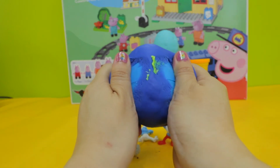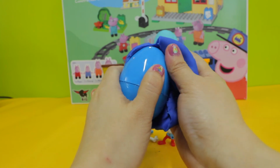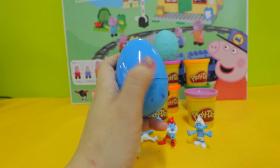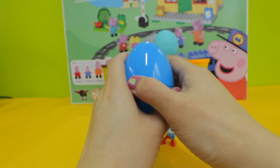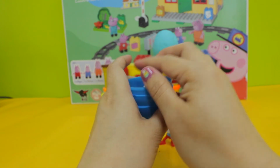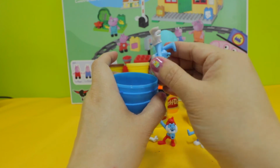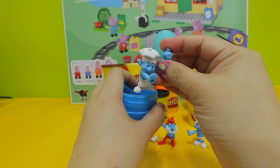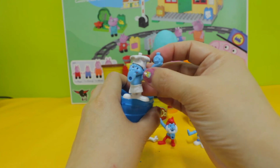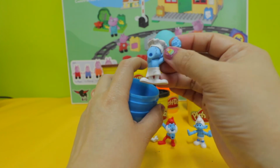Try to open up this blue one. Okay, let's see what we got here. Crack it open. Oh, we got another Smurf here. See? Oh, so cute. He's wearing a baker's hat.